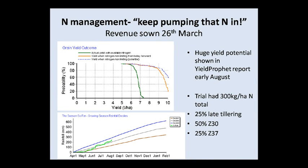Nitrogen management: we got an email from James with a yield profit report that showed we were tracking pretty nicely with rainfall, and the potential yield of the first time of sowing of Revenue was looking pretty impressive, pushing that 10 tonne barrier. So James said keep pumping that in, and that we did. The trial had in total 300 kilos of nitrogen, in the form of UAN and urea.